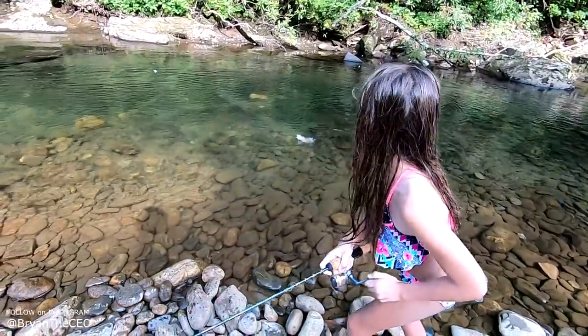First cast, first trout. Look at that thing. Oh, he's on. Oh, there he is. There he is. Good. Reel.